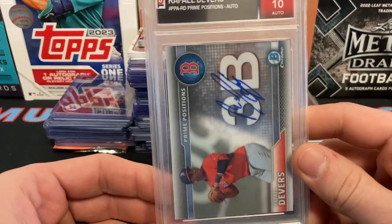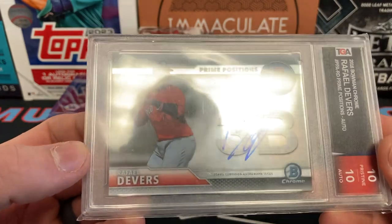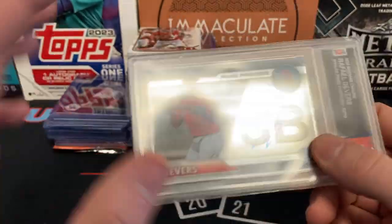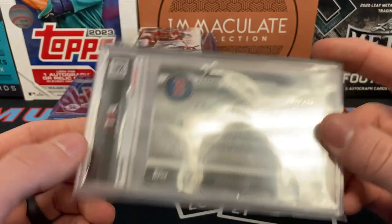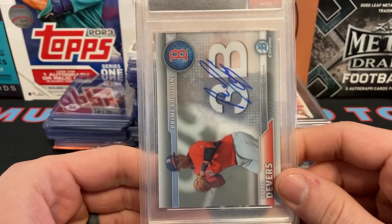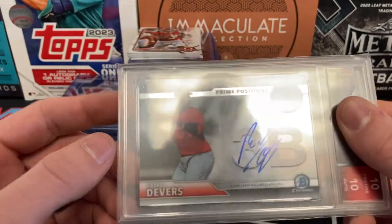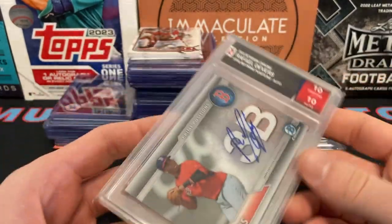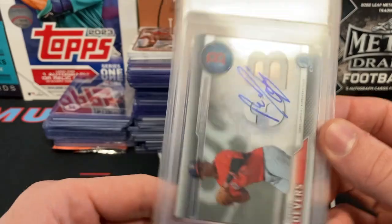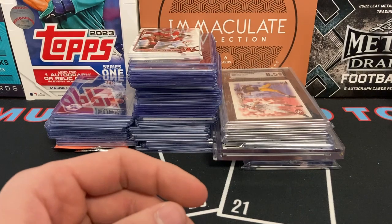And then speaking of Rafael Devers, we'll continue with a beautiful on-card Bowman Chrome auto from 2016. This is a TGA 10-10. Absolutely love this card. I got this card in a deal. I forget what kind of deal I got it in. Oh, best part is, numbered 91 of 250. Forgot about that. I didn't think anything of it. I was like, maybe a buddy might want it. Then I thought to put it in my PC, and I was like, you know what? Let me actually grade this. This actually looks really good. So I got it graded and it came back a 10-10 with the cool Red Sox label right there. Cannot complain about this. On-card Rafael Devers auto, numbered auto for that matter.